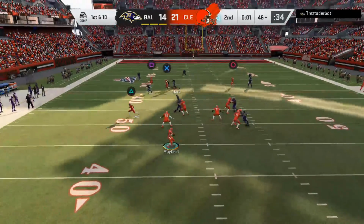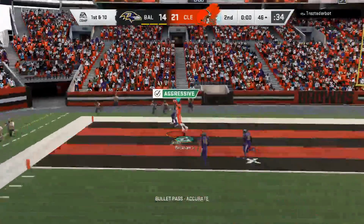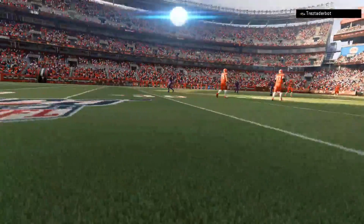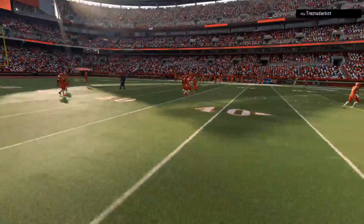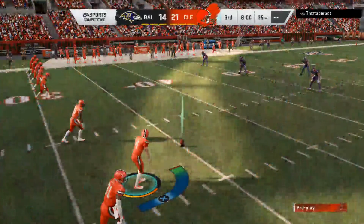Final play of the half, Mayfield. He lets this one fly toward the back of the end zone. And that is incomplete. Showed off the arm strength there, but to no avail. 2nd down. So 2 quarters down, 2 remain. Charles and I return after the break.